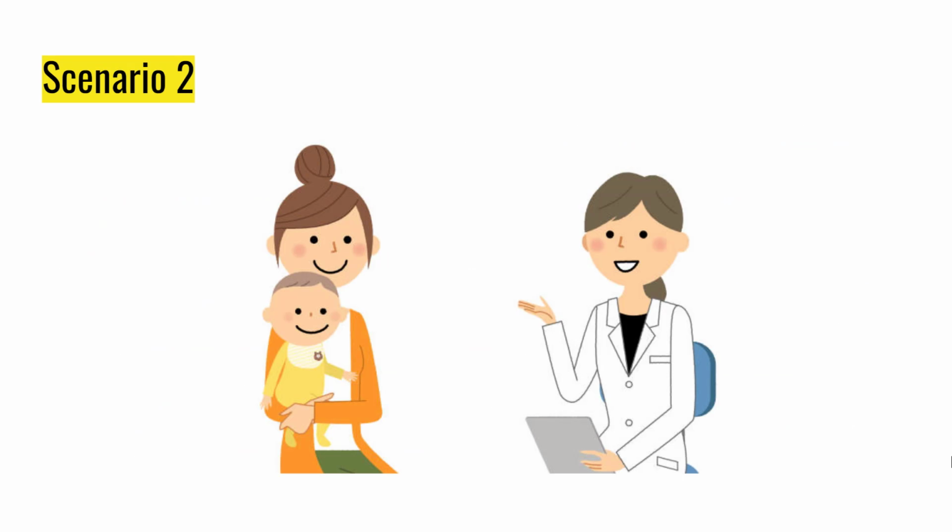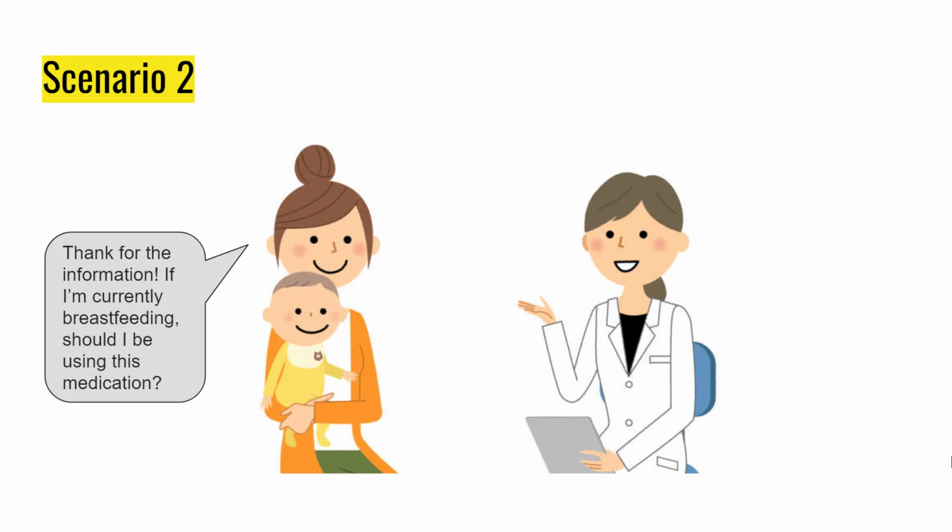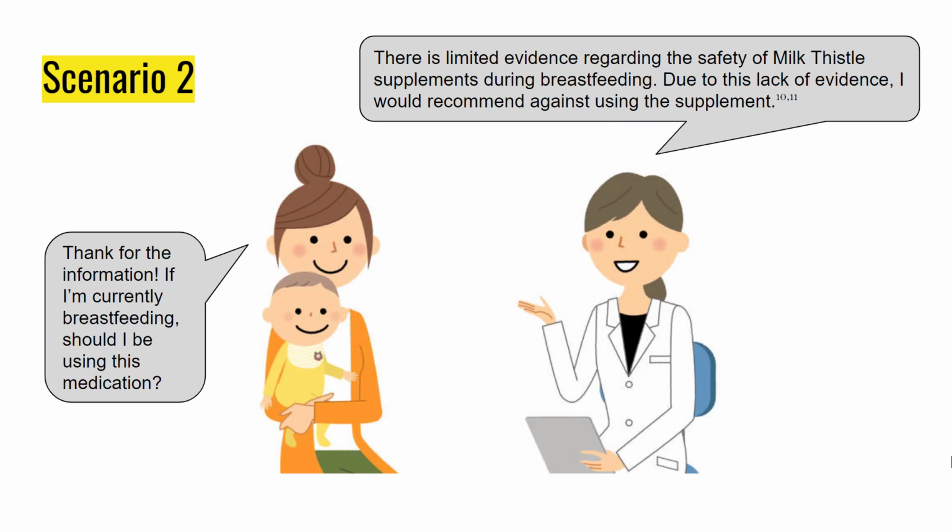Now let's return to Jane. Jane says, "Thanks for the information. If I'm currently breastfeeding, should I be using this medication?" You reply with, "There is limited evidence regarding the safety of milk thistle supplements during breastfeeding. Due to this lack of evidence, I would recommend against using the supplement." Now, you can find more information about supplementation and breastfeeding on the RACGP website.